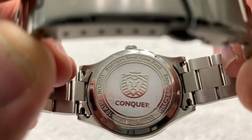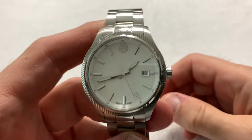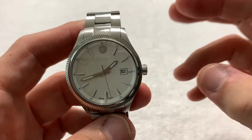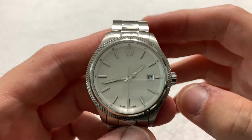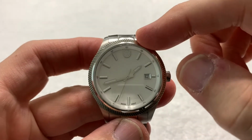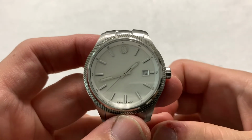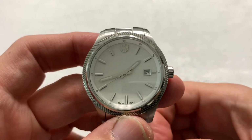Just reading it real quick. Nope, doesn't. Stainless steel case, stainless steel bracelet, sapphire crystal. At this price point, to get a sapphire crystal is, I think, pretty good. I think that's pretty good.